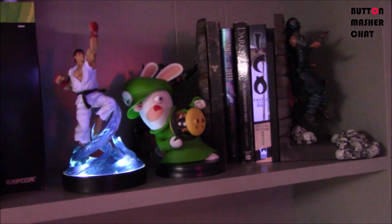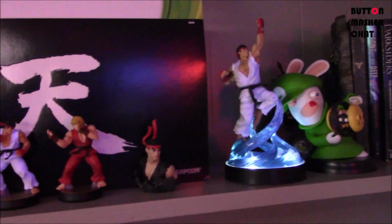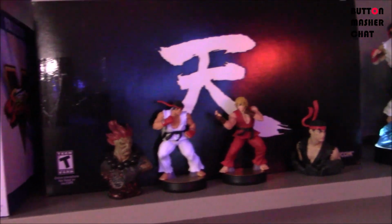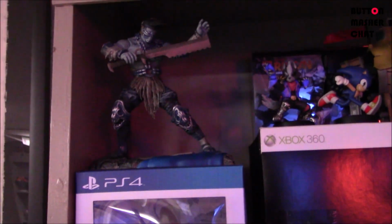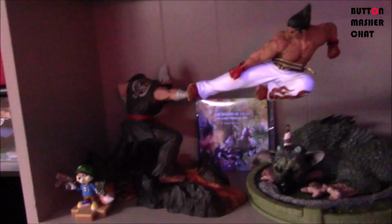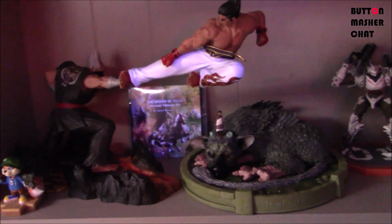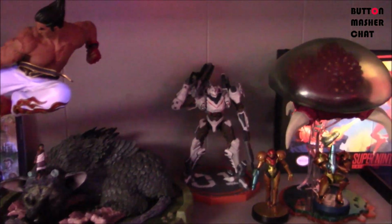Some more stuff that came in collector's editions. Some more amiibo here. Just a random Shadow Jago figure up there. More collector's edition stuff. I really like that Tekken setup. That's just really cool. Big Tekken fan anyway. Last Guardian. Daemon X Machina.